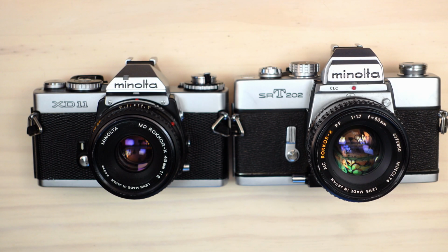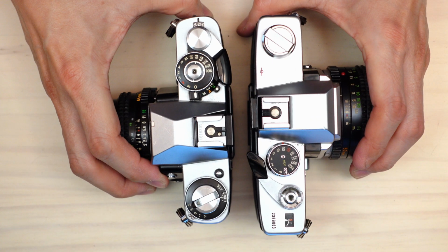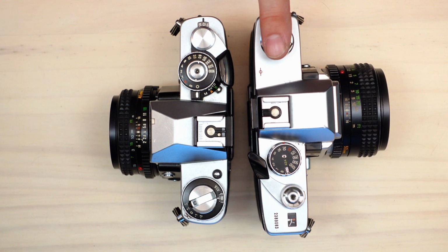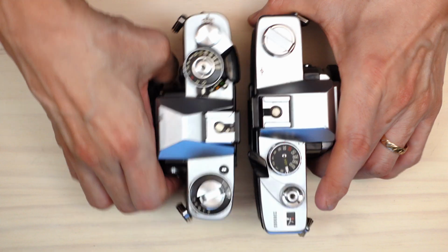Compared with the SRT cameras, let's take a quick look at them. And you can see how the 202 is a much taller camera than the XD11. Let's see if it's any wider. I'm going to guess that it is, because it certainly would make sense that it is. And you can see, yes, this definitely is a full-size camera. It's both taller and wider than the XD11. I'm sure it's heavier. Once again, let's just weigh the two bodies.